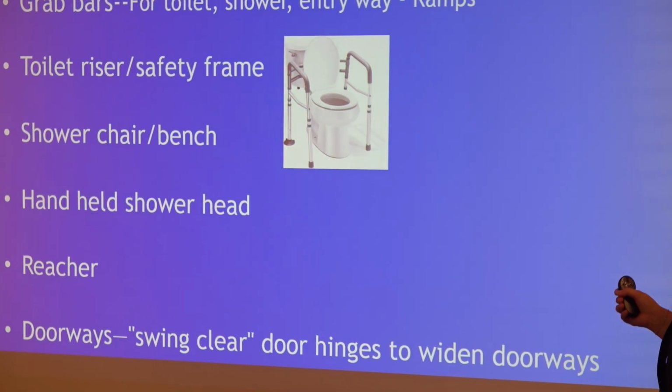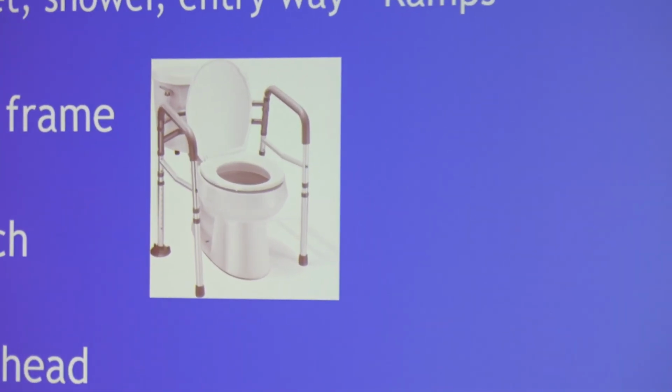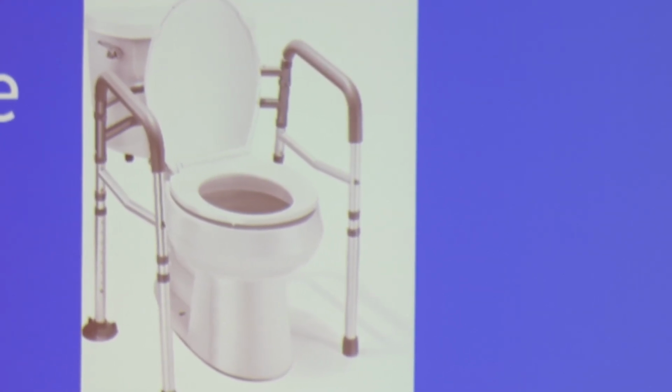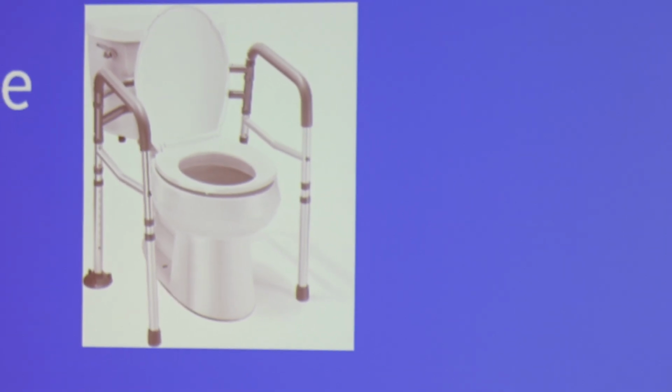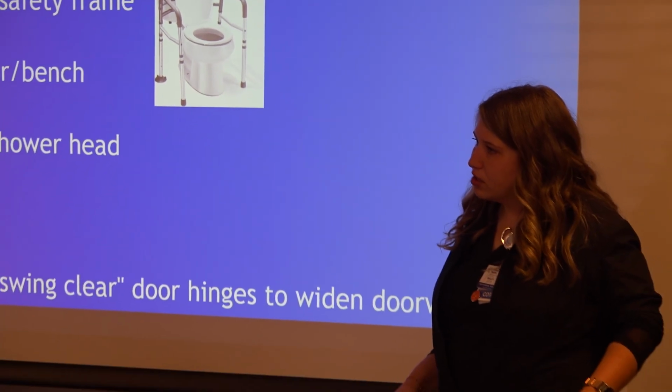So this right here is a toilet safety frame. It goes behind a toilet. It's kind of like a walker. What it does is it gives you the ability, as you're sitting down, to be able to brace yourself on the handles. And when you're standing up, you've got something to push off of to make sure you're safe and keep your balance.